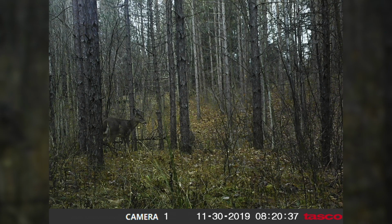Now, here's a really interesting sequence of pictures I want to point out to you. This is the opening day of rifle season here in Pennsylvania, and I was not sitting there because I did not have a buck tag, and the opening day was buck only. But you'll notice here there's a couple of does that went by at 8:20 in the morning. And again, this is late November. I'm thinking the rut's over. There's going to be a lot of pressure on public land.